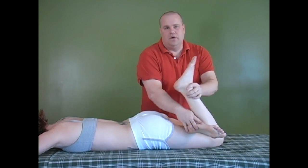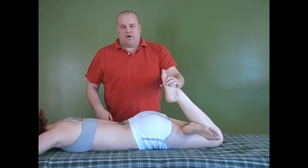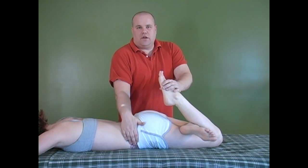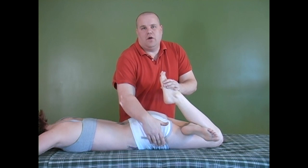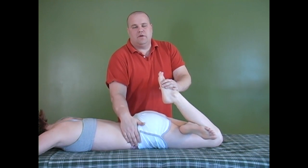Next option, we're going to bring it like this and this. You're going to push it down a little bit. You can even ask permission to cup the hip and kind of lift it up too. So you get a little bit of the tensor fasciae lata, also the vastus lateralis. You're stretching that area out a little bit.